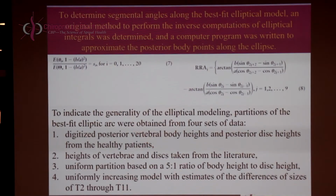Now, the paper is so involved that it took several PhDs to actually follow the project when we submitted this to review. And that was one of the actual quotes from the reviewers. The mathematics in this are not very easy. You have basically PhD graduate level math, or graduate level mechanical engineering, to be able to follow what's going on. So in order to develop these segmental angles, the original math equations were utilized and then programmed into a computer. And then to indicate the generality of the elliptical modeling, we took partitions of the best fit elliptical arc and we obtained 4 sets of data. 4 sets of data along the individual partitions would be my relative rotation angles.